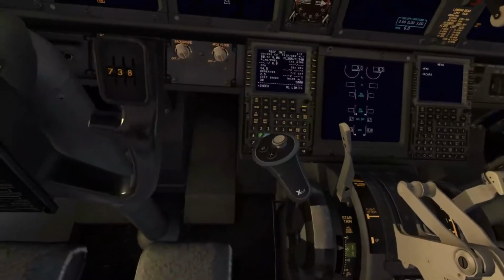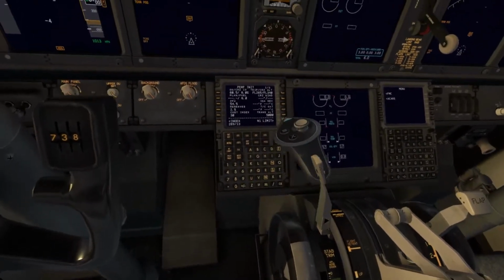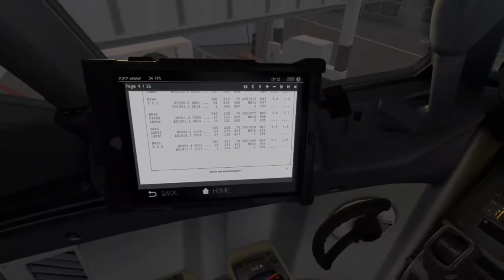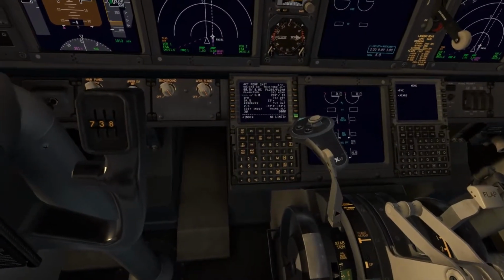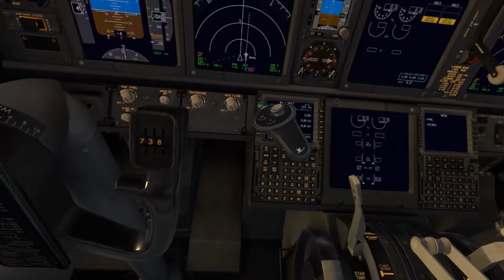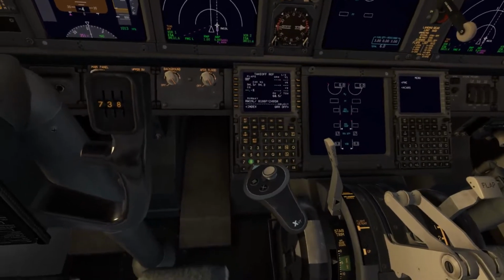269.13. And there we fixed our aligning, so that is done. Deviation 7 plus. And execute. Temperature outside is cold today, 13. We will derate to 24K, just randomly taken without the performance tool.